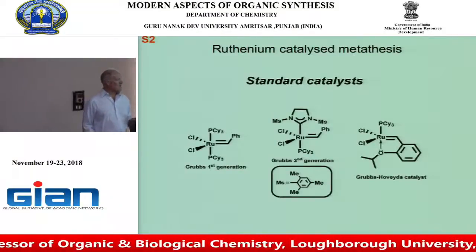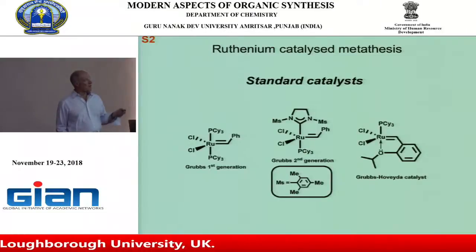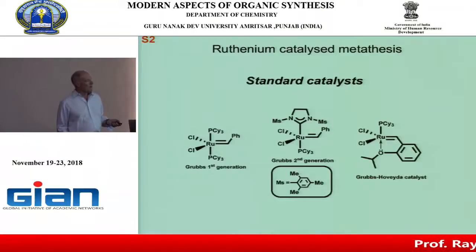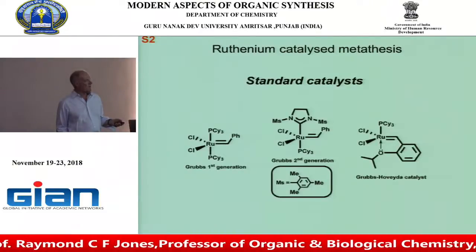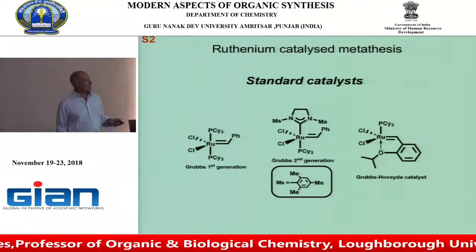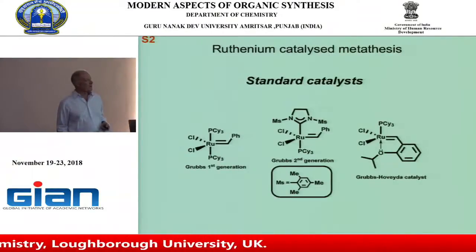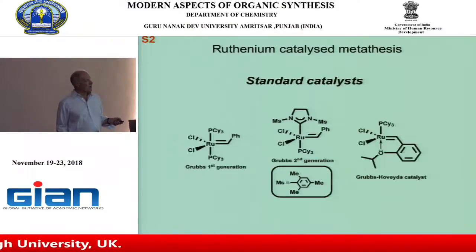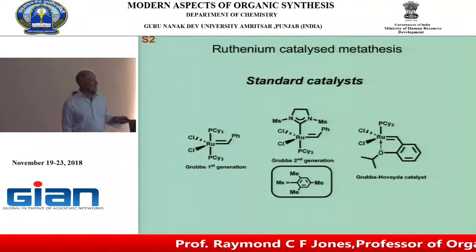The typical catalysts that are in use, three of them are shown here. These are not the only ones, but these would be three of the most common. The Grubbs catalyst, first generation here, you see it's actually a ruthenium carbene complex, and to be stable it's a complex with the phenylmethylene carbene. There are two tricyclohexylphosphine moieties as ligands and two chlorines.